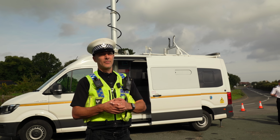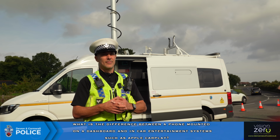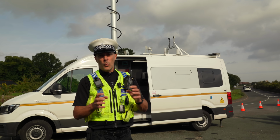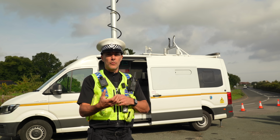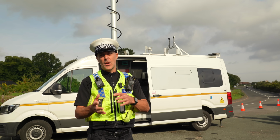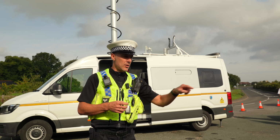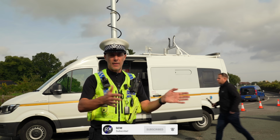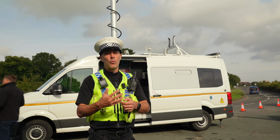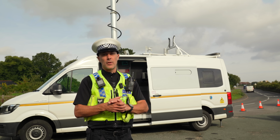Yeah. Now, Owen, this next question I do really like, because I've actually asked you this off camera. Now, what is the difference, effectively, between a phone being mounted on your dashboard and an in-car entertainment system such as Apple CarPlay? So what you've got to think about is the two different offences, and you've got the specific offence of using the mobile phone whilst driving, and then you've got the other offence of not being in proper control of the vehicle. So if you are concentrating on your Apple CarPlay and you're pressing buttons on there and you were to have a collision or you're doing something in that car, then you've got that offence of not being in proper control of the vehicle. But the mobile phone law is specific to the use of the mobile data device.